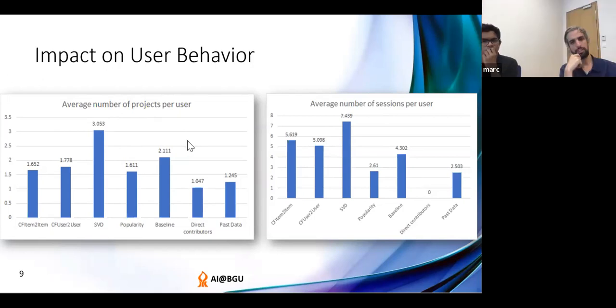It's interesting. Really, SVD is clearly an outlier. Is it because it doesn't just predict very, very similar stuff, but also provides you projects that are a bit out of your bubble, or do you know exactly why?